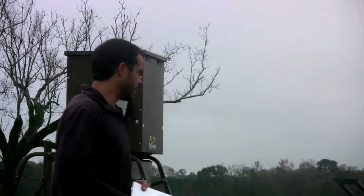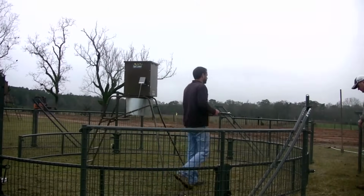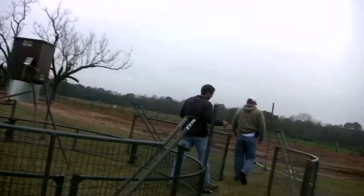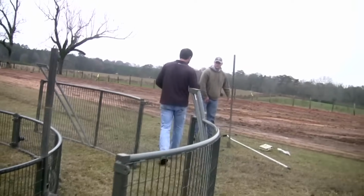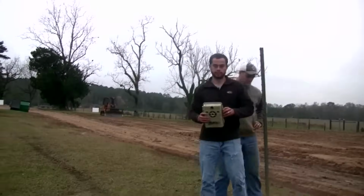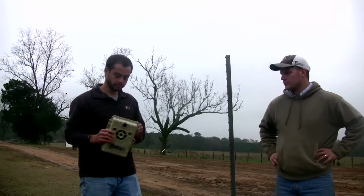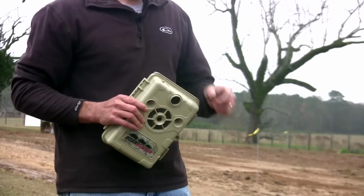So at this point, we'll bring it over to the actual setting up of the camera. For purposes of this program, we've put the T-post in already. This is the boar buster camera. The most important part of this camera is this cell phone unit where you put in the antenna.